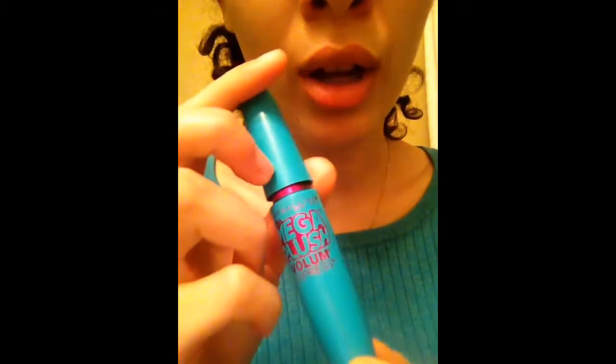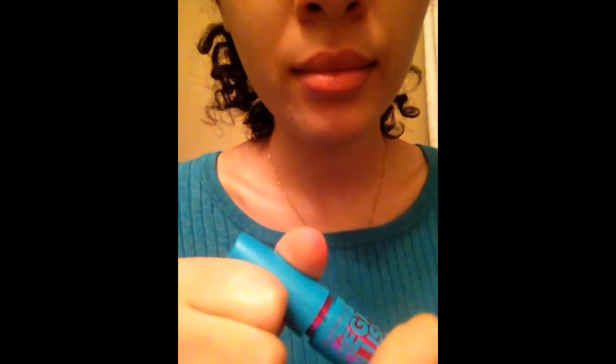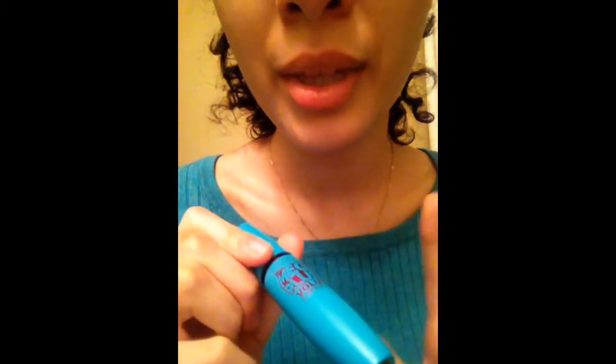Now the mascara is from Maybelline. I think you can tell I really do like that brand. It's the Mega Plush Volume Express. Let me show you the mascara. It is in black. And this is not a clumpy mascara at all. I know the blush is clumpy, but this is not clumpy. So you will enjoy this.